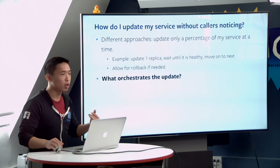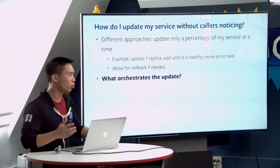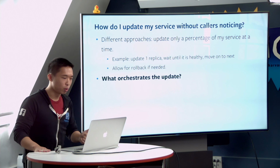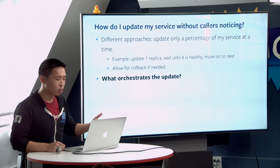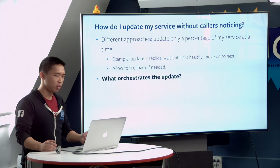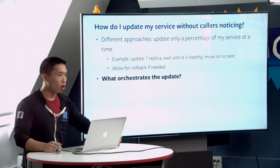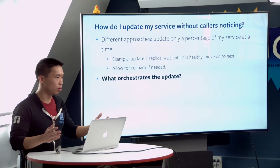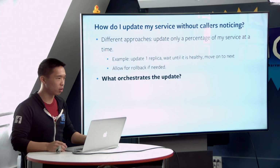Now, another problem we might face is, how do you deploy your service? Remember I said the website is updated every hour. So we have many copies of the service, and it's updated every hour, and users never even notice that it's being updated. How is this even possible? The key observation here is that you never want to take down all the replicas of your service at the same time. Because if all your replicas are down, in that time period, requests to Facebook would fail, and then users would have a hard time.